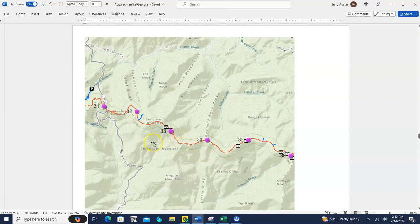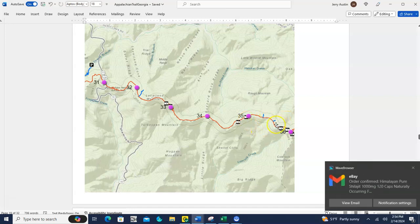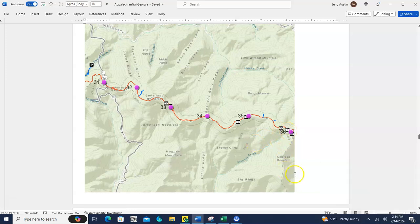Here's another part as we head on north here, and there's a little side trail, probably down to a water source between mile 32 and 33. There's a scenic overlook, and then you get on up here, there's a scenic overlook, another scenic overlook, a couple of little side trails down to probably water sources, and then a couple of scenic overlooks there at mile 36.